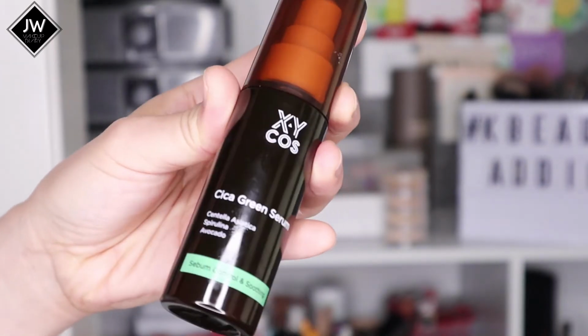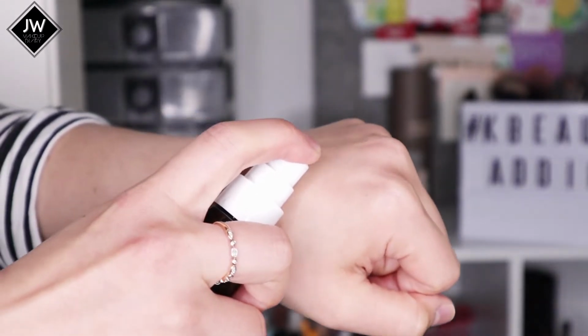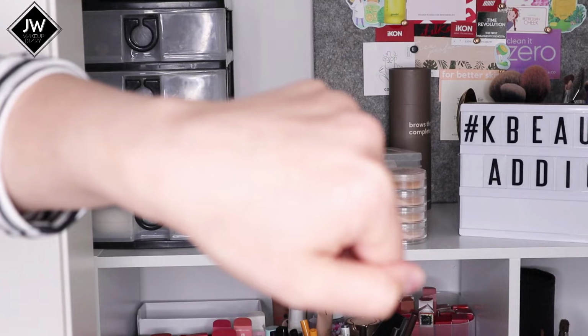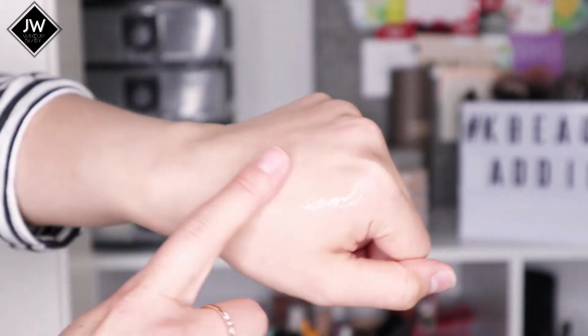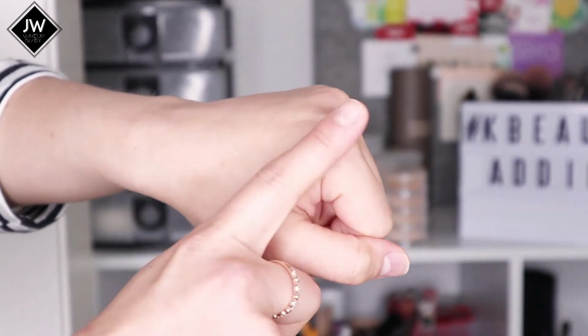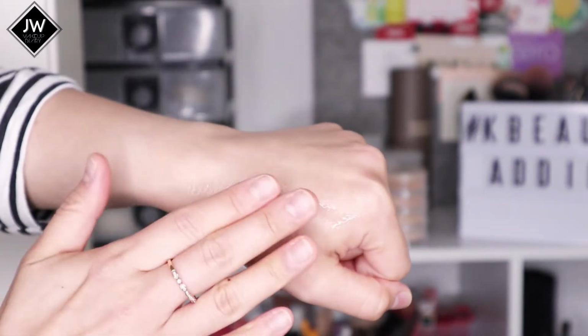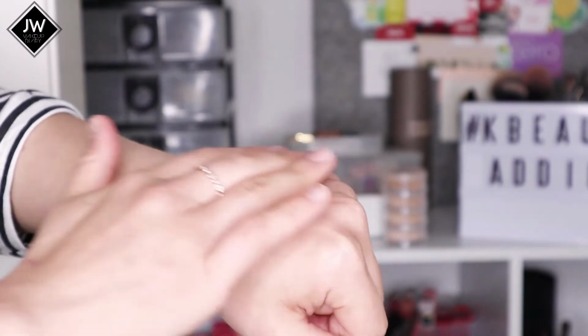So this is a really great serum because it has Centella asiatica, spirulina, and avocado. So you guys know that all those ingredients are actually quite good for boosting your skin's hydration and vitamins and nutrients. So it's really good because it also calms down your skin's redness and those acne with the Centella asiatica ingredient in it. So it's actually quite good.